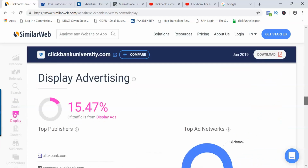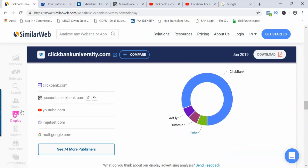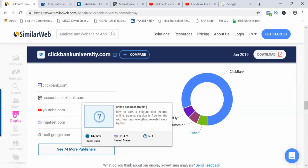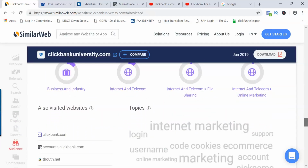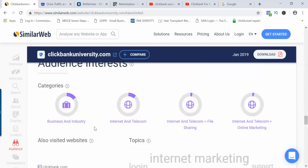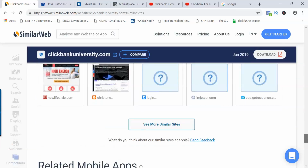Display advertising, this means banner advertising. So it gives you the amount of display advertising, and it gives you the website names as well, where the display advertising is coming from. So it gives you more and more, and this is the entire category. So this is very interesting. Some of the traffic networks that I'm about to show you will ask you what category your website comes into. So you want to select these categories because this is where the traffic is coming from. Internet and telecom, internet, telecom, business and industry. So you got the idea here.